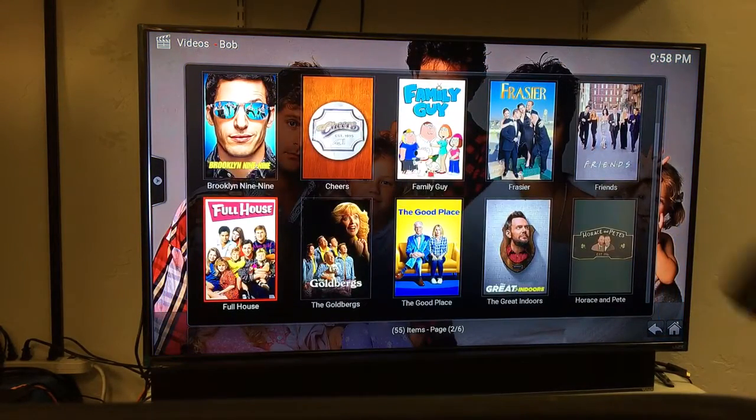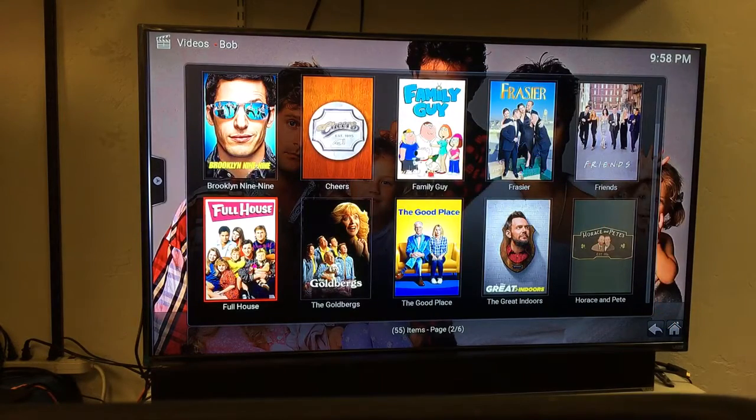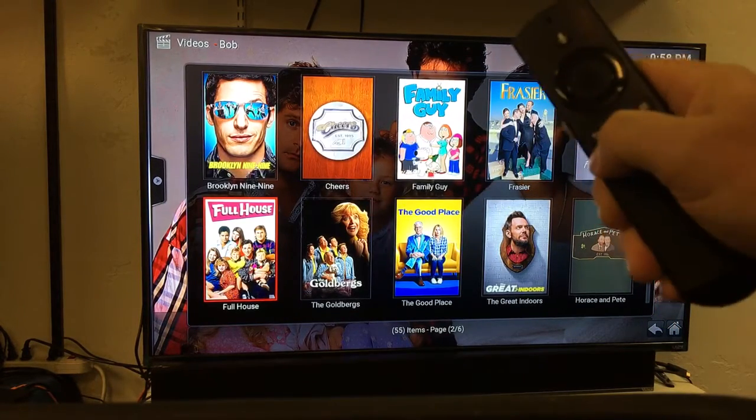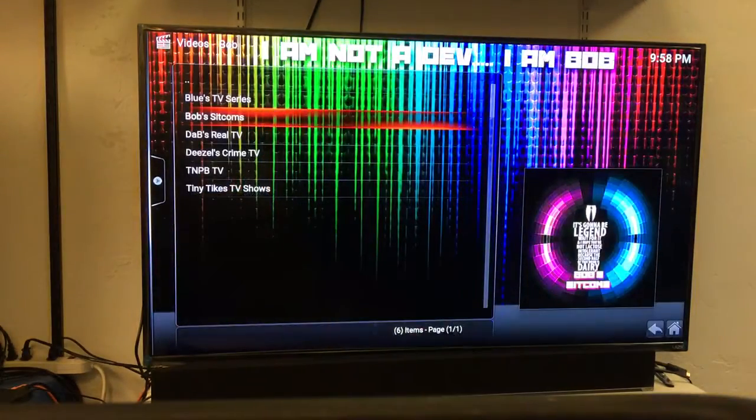HD, SD. Once again, you can go to Add to My Bob. Click on Add to My Bob. I just added Full House to my Bob. Click the back arrow button. That will take you back.